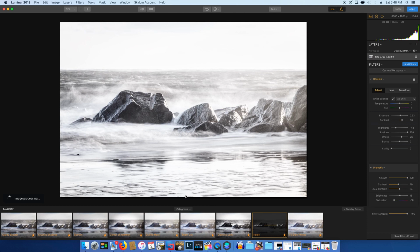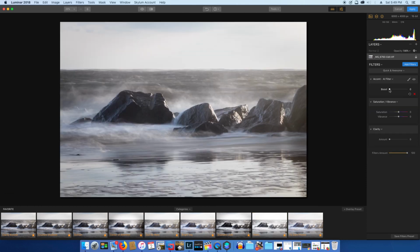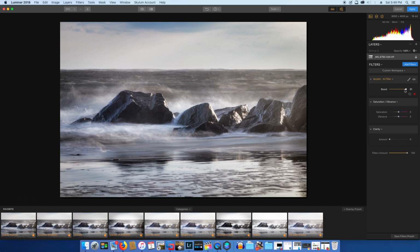You can also go into a custom workspace. We're going to go into Quick and Awesome. And it gives me this one, the Accent AI filter, which is pretty cool because it looks at your photo and tries to intelligently guess what it needs. And as you see, as you crank that up, it can have quite the dramatic effect. But that's more than I want.